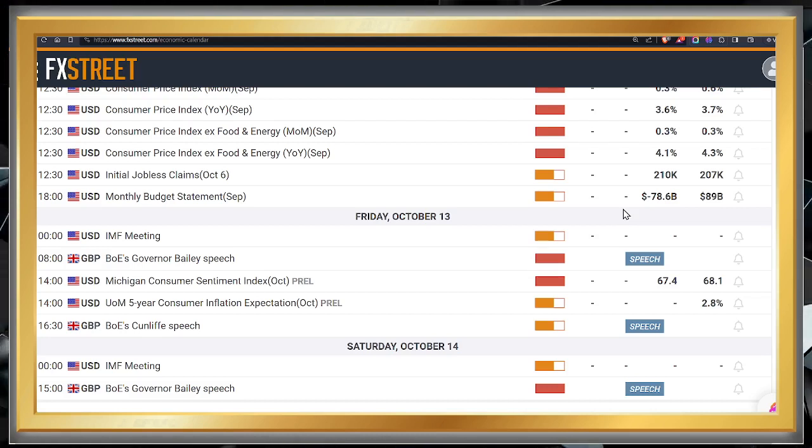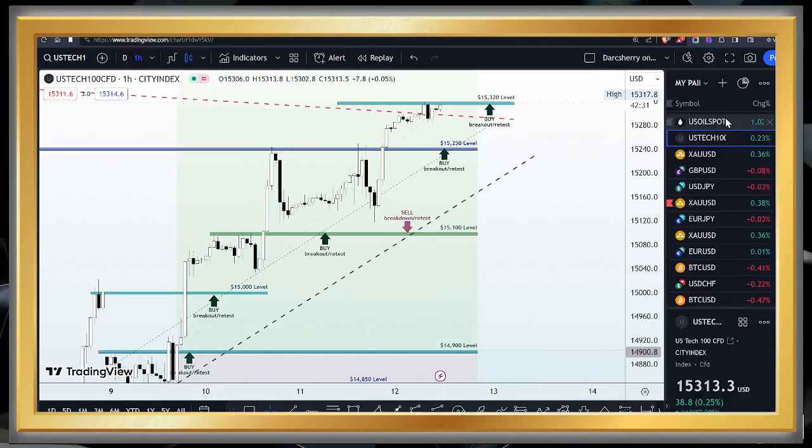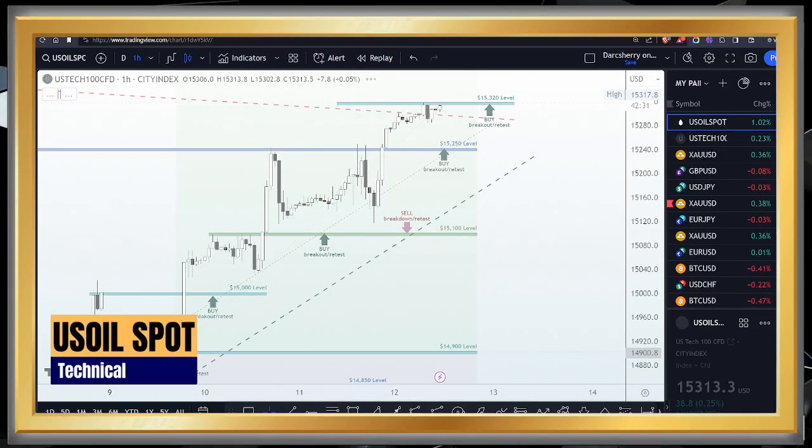And as technical traders, what we are going to be doing here is to see how we can position ourselves in such a way that we can capitalize on the next move by monitoring the price action on the chart. Now, talking about price action, the first asset we are going to be looking at this morning is going to be the US oil spot.